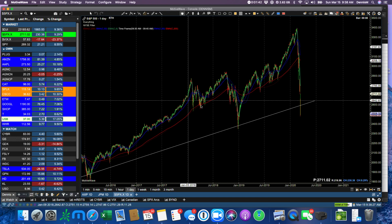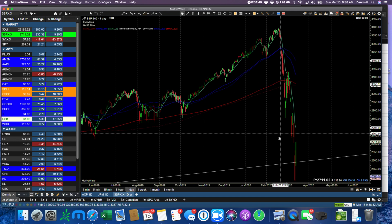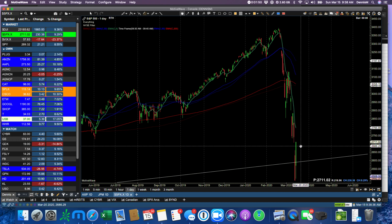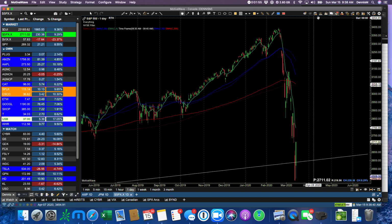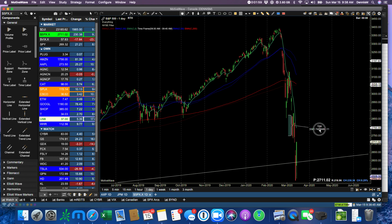Now the S&P, yes, up 230 points, up almost 10%, but it was really just a reversal of the day before. And look at this, it closed the gap. So if we take our gap drawing tool, I'm going to do this very quickly here.